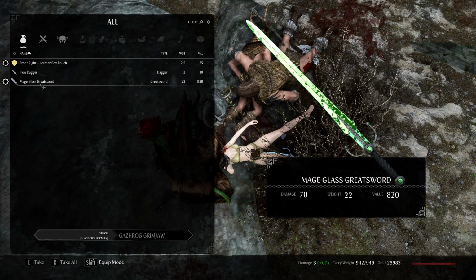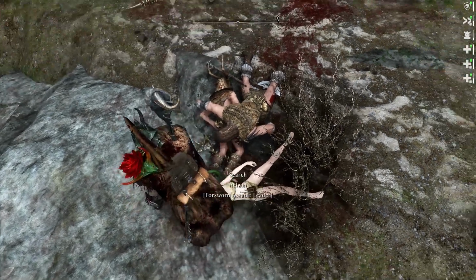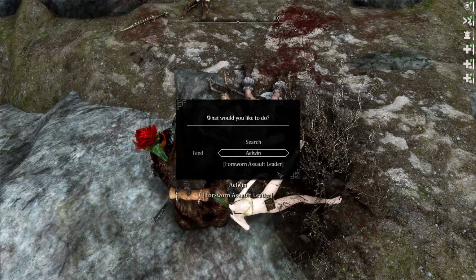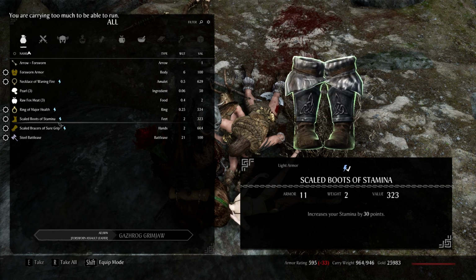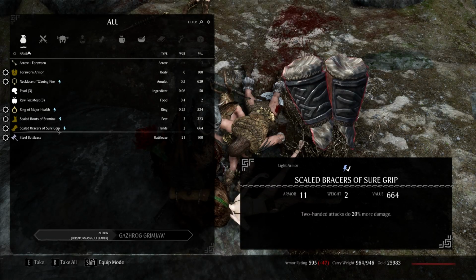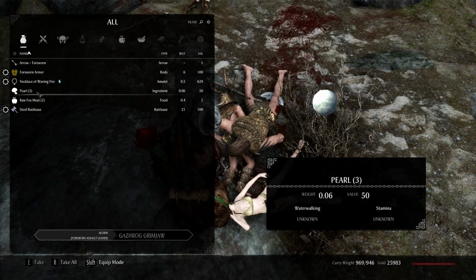Mage Class Greatsword. This actually looks good. I want to carry it. But my carry weight, damn it. Why am I 900 though? Let me just... Yeah, probably I'll just have to... Oh, Waning Fire. Ring of Health. Sure Grip. Wait, hang on. Don't I have an Iron Gauntlet that does the same thing? Alright. Anyway. Enchant is enchant. Right?